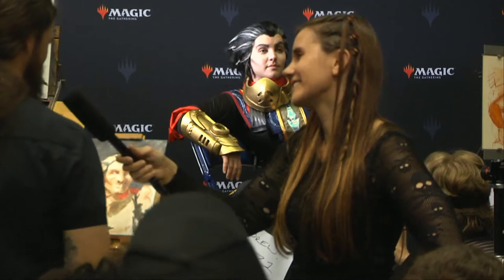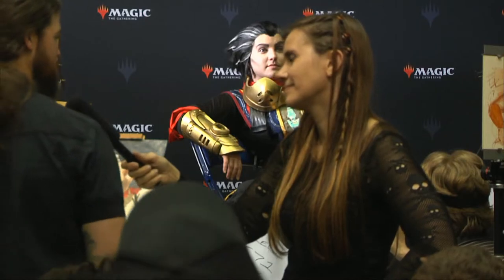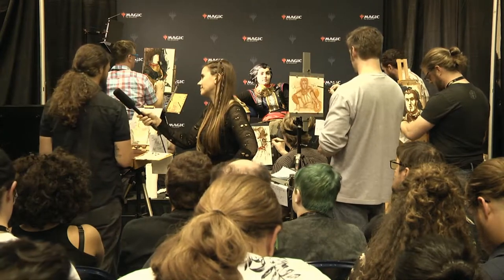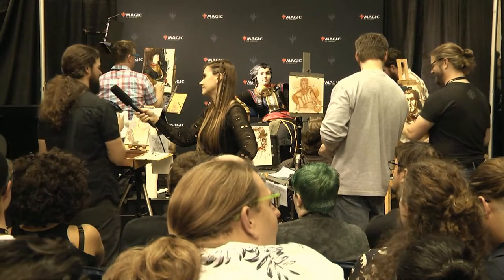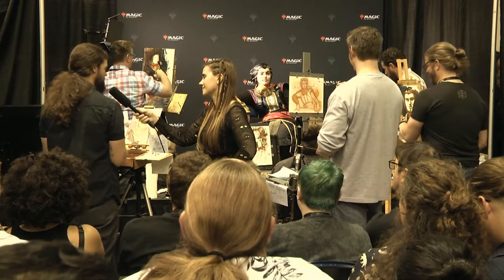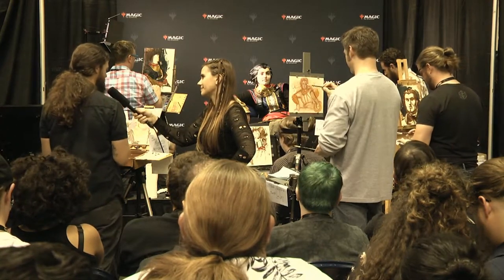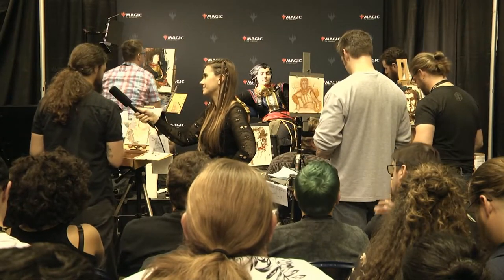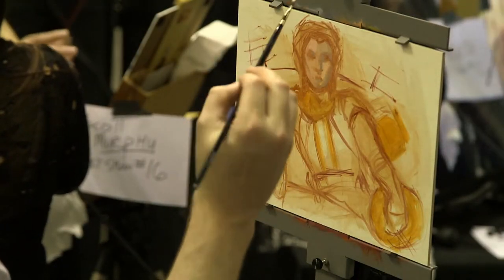How I start is very similar to what other folks said, which is thumbnails and thumbnails and thumbnails, studies, composition, figuring out the general shapes. Especially if it's for a Magic card, I want the silhouette to read well. So I'm thinking about how, if it's a figure, the figure fits in the card frame and will read well when you're playing the game. Same goes for creatures or really anything, just compositionally figuring that out. A lot of the time those are digital for me.